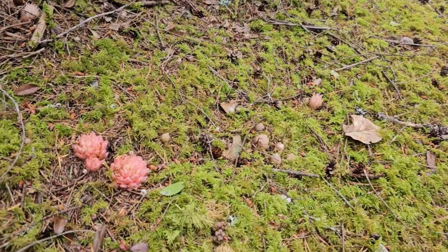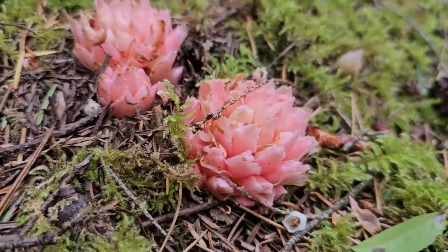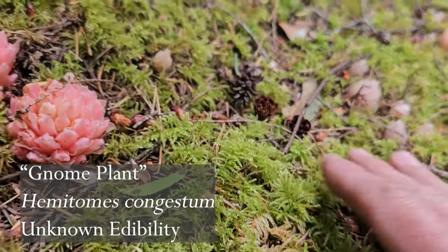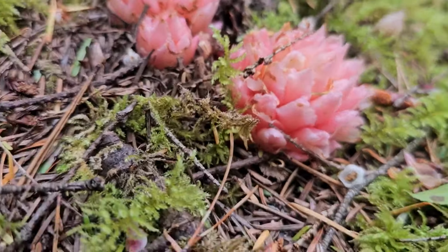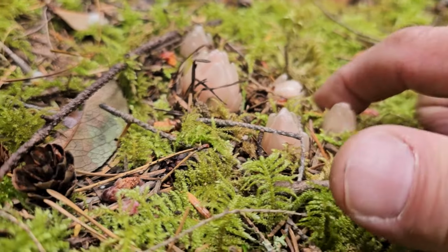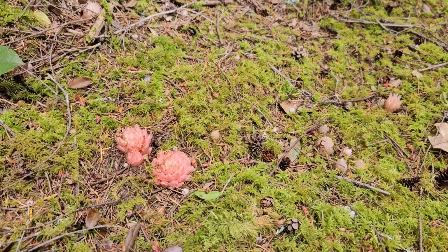This is a very interesting plant that grows here in the Pacific Northwest. It's actually commonly called the gnome plant. This is a mycoheterotroph that is parasitizing a fungi underground. I'm not exactly sure which fungi, but the gnome plant doesn't contain chlorophyll, so it's got this pinkish color, which is really kind of neat. Here's a whole nest of really young ones that are starting to pop through the moss. And they're not fungal, although you might think so if you just see these on the forest floor.